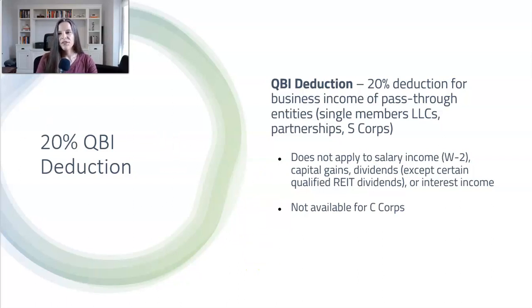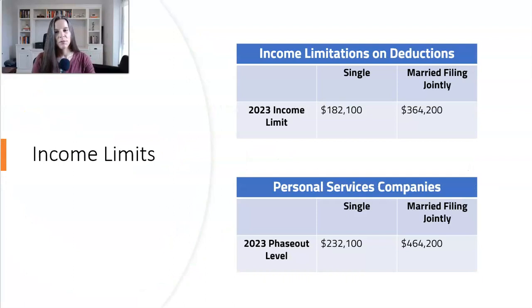Now that we know what the QBI deduction is, I want to talk to you about two separate limitations that do apply.